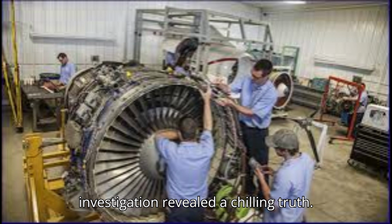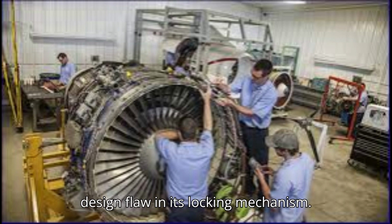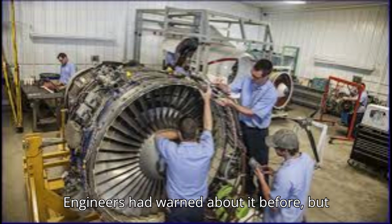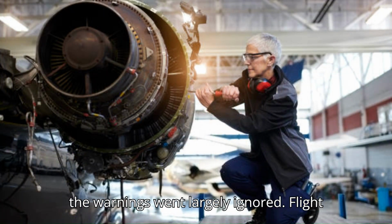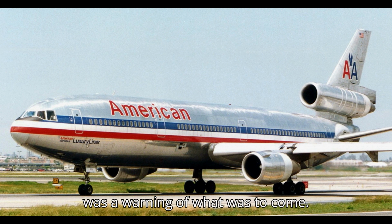The investigation revealed a chilling truth. The DC-10's cargo door had a serious design flaw in its locking mechanism. Engineers had warned about it before, but the warnings went largely ignored. Flight 96 was not just a near disaster, it was a warning of what was to come.